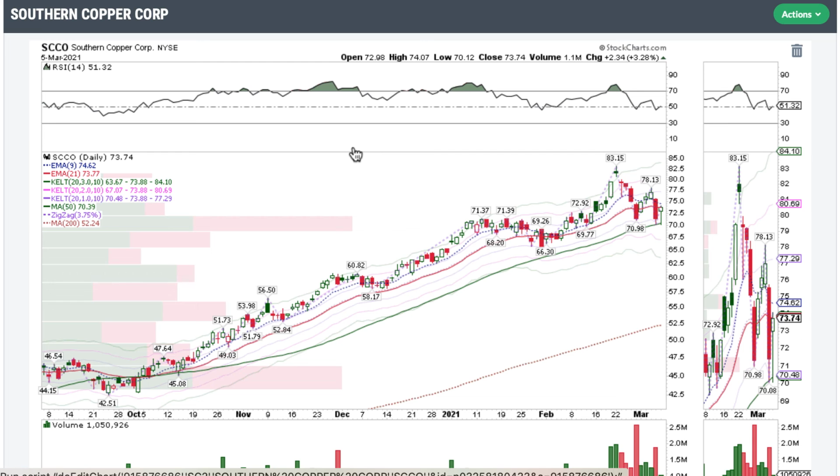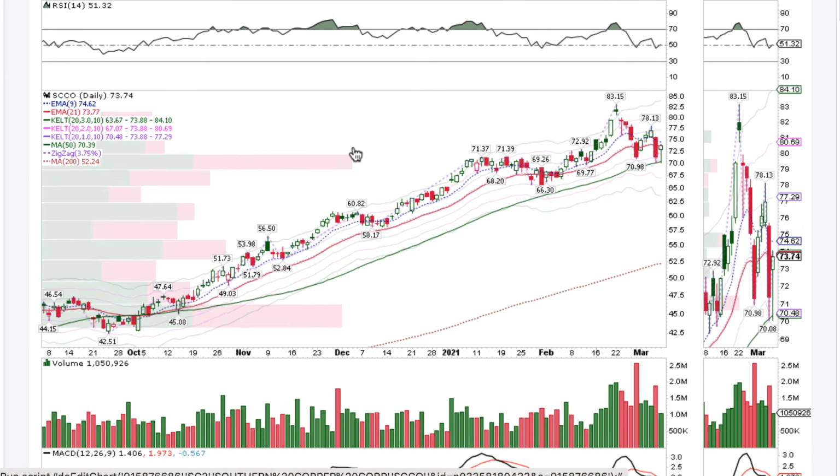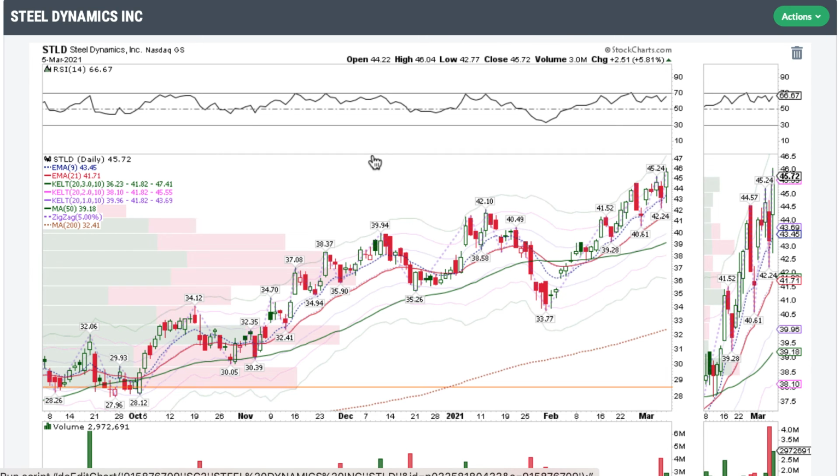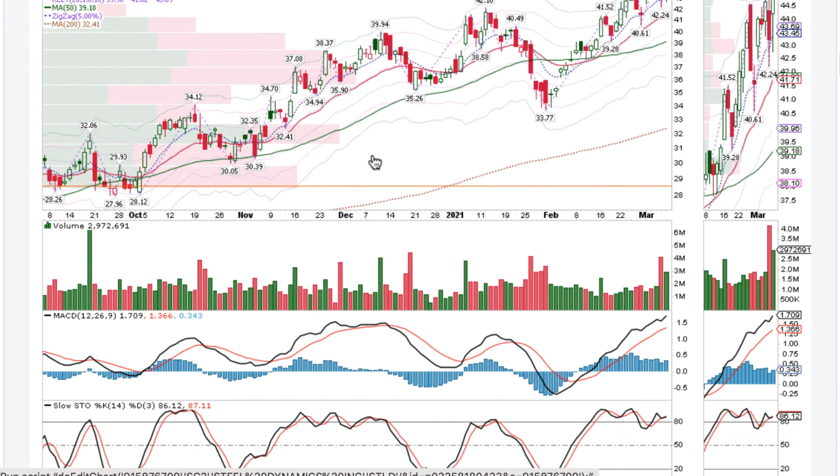Southern Copper looking for a bounce off the 50-day, volume to increase. Stochastics and MACD need to turn as a function of price. Steel Dynamics, another materials and industrial name. Nice breakout, 52-week highs.